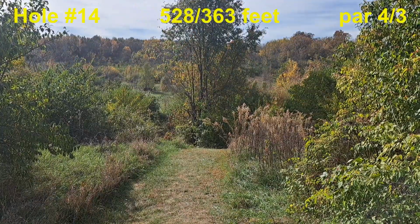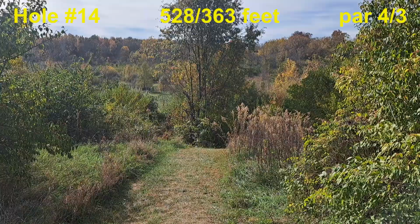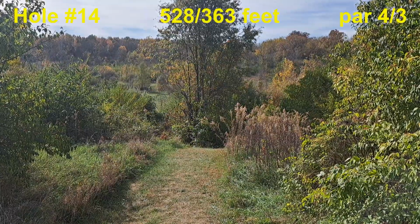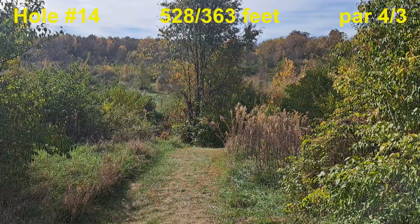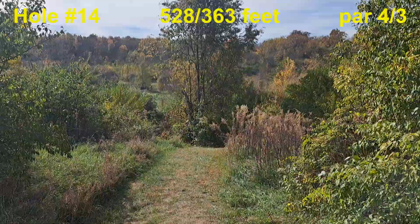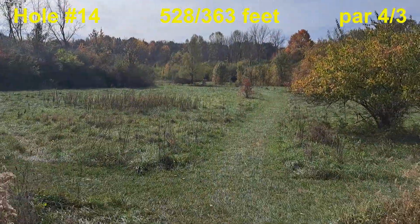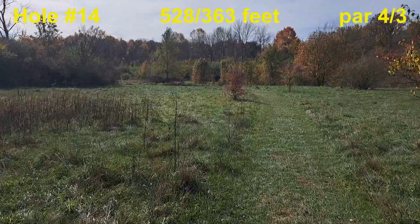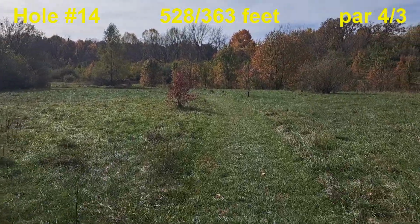The 14th hole is the signature hole on this course. There are 2 tees, and this is the view from the front tee. Honestly, I didn't realize there was a back tee until I found it quite a bit later. You want to aim just to the left of the tall trees you see directly ahead, and you literally throw over the small trees that are at the bottom of the hill. This is really an exciting throw.